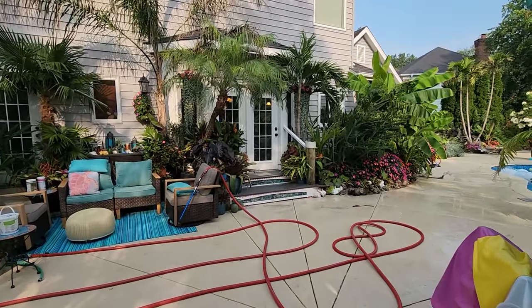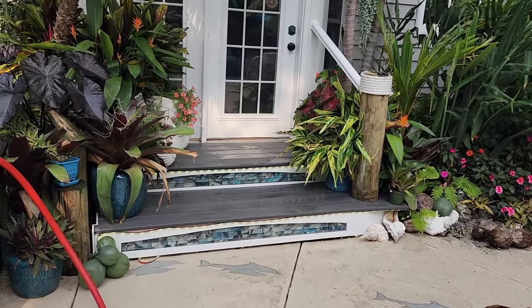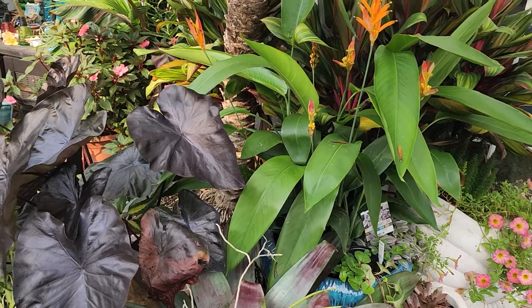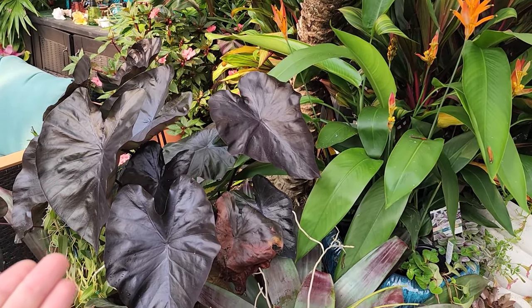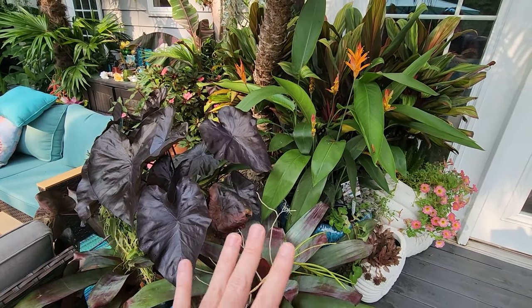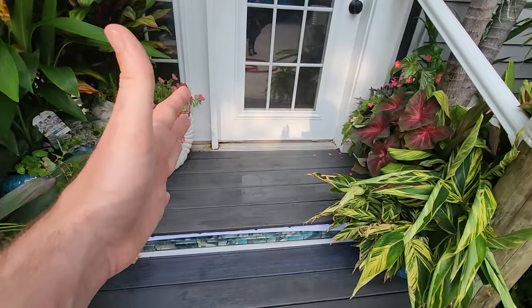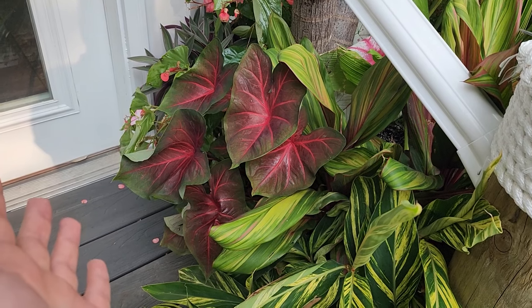I also would like to do some work over here in the step area, because I'm having a similar situation that I've talked about before, how there's some things over here that I like, but I don't like them over here, like the black coral colocasia. To me, when I'm looking at this area from afar, that's all I see. It's taking away. And that's not planted over here, it's just in a pot. So I can pick the pot up and move it and put something else there. And I need to pull this one too, because I can't stand it.